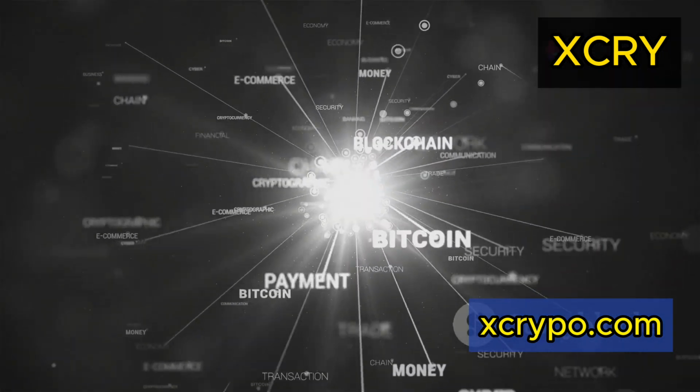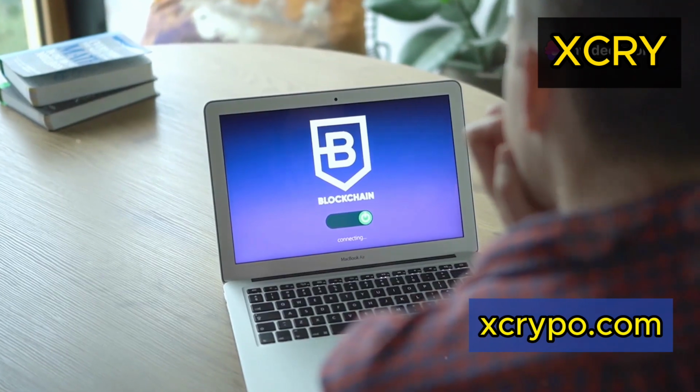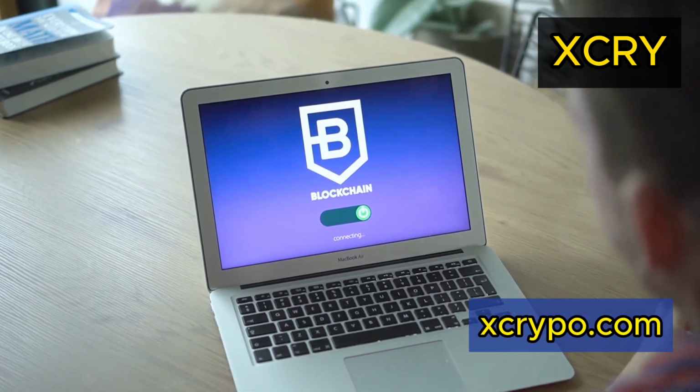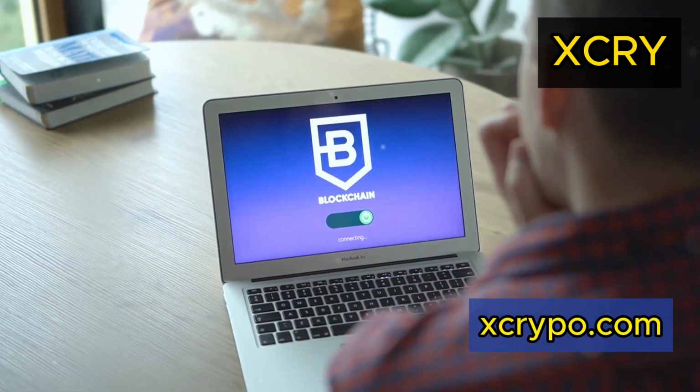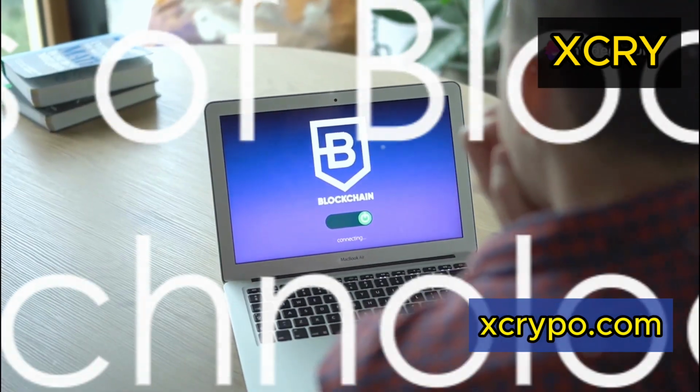So, how does blockchain work? Imagine a public ledger where each transaction is recorded in a block. These blocks are verified by multiple computers, ensuring the accuracy and integrity of the data. Once verified, the block is added to the chain, creating an immutable record.